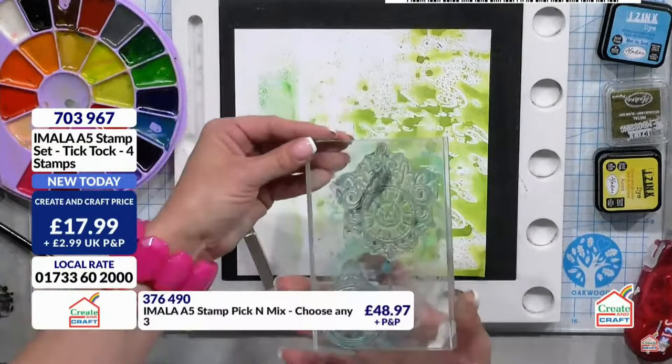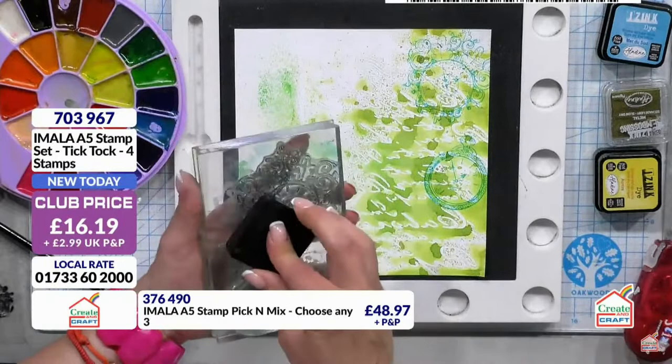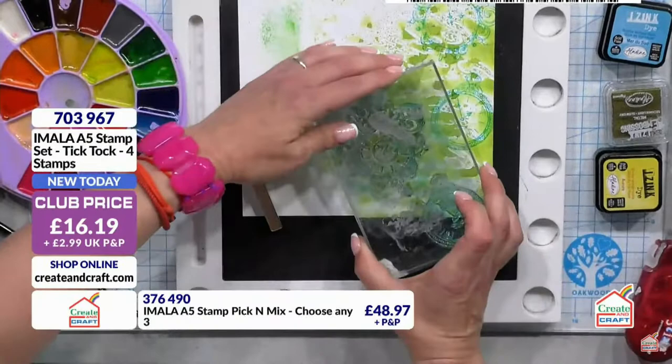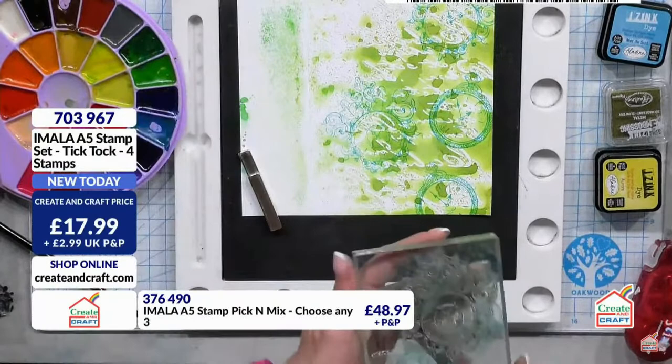And you can see that I'm just offsetting it, pushing it down. Even if you're using acrylic blocks, still use your Eureka as your platform, because it's the perfect sort of medium ready to go. So you know that you're going to get perfection stamping every time. I'm using my dye inks. These are available. They're on the website. These are Eyes inks.